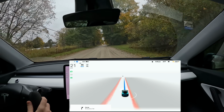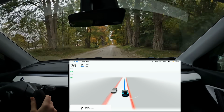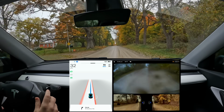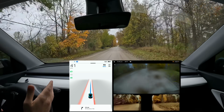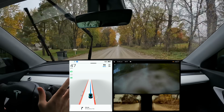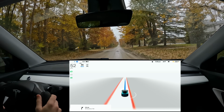On dirt roads in the rain, visibility is pretty good despite the rain, and all the cameras stay pretty clean. So besides the rear camera, you can see that's super dirty. But the repeater cameras, like in my Model 3, would actually get more water on them than the Model Y. My Model 3 was a 2018. I don't know what they changed, but there's definitely something different about the way water runs past these cameras, because it doesn't really get on them. The car set the speed to 55.